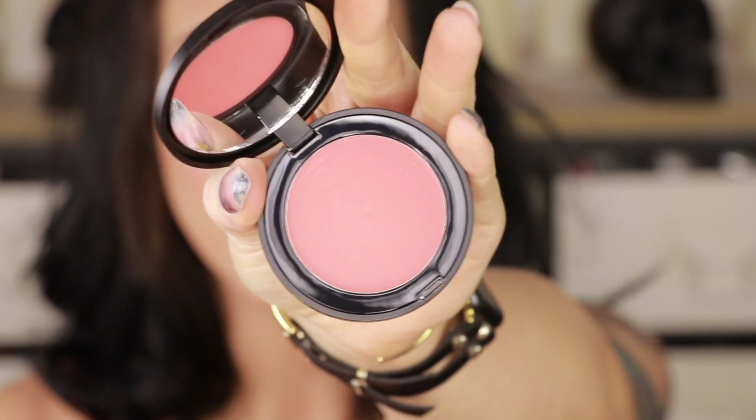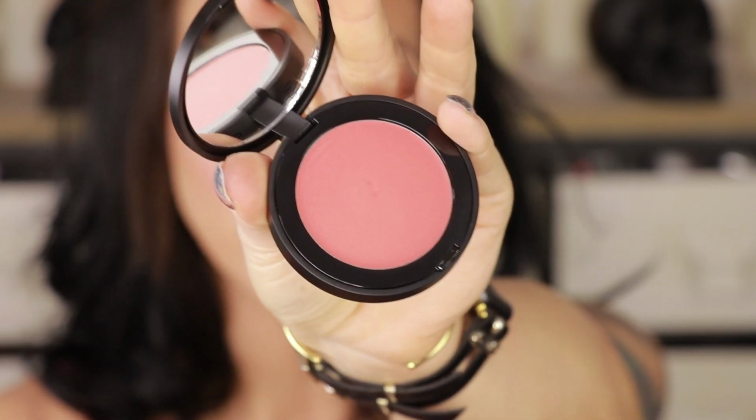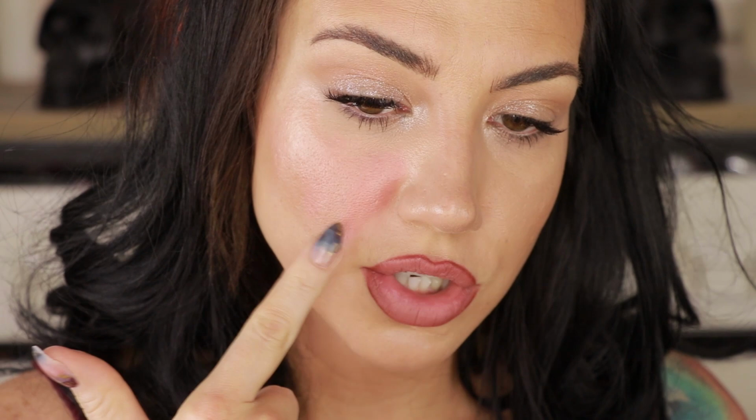The next swatch is going to be in a place that's just not where I would put my blush, but this is for science, not for beauty. This is the shade Polished. It's a very pretty shade. I'm curious how it's going to look on my skin. And I'm going to swatch that right there. It's really too close to my nose for any type of blush, but you know what? It's all right. Look at that shade.